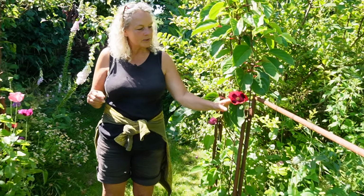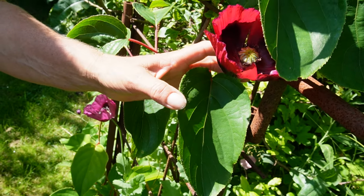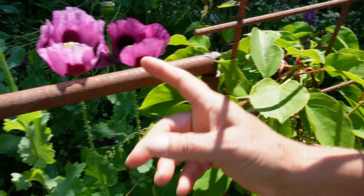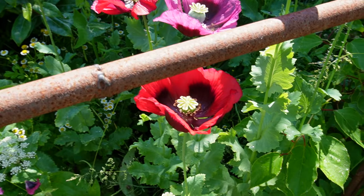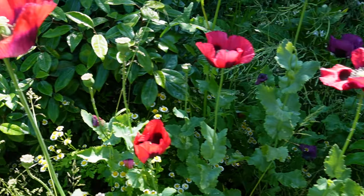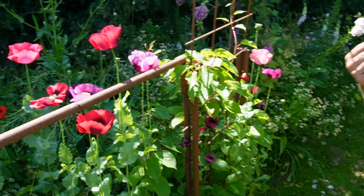Another honorable mention is all the poppies that are here. Oh my God, and so many. So many different shades. I don't know why I love poppies so much. I think they're very simple, but they are delicate in a way, and then they are like big pops of color in a garden. I think it's so beautiful.